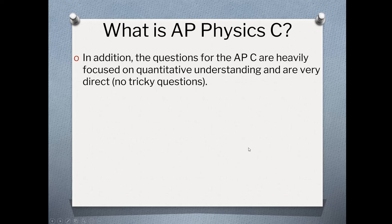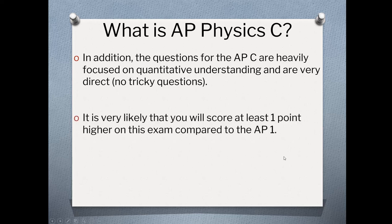Now, another reason why the APC exam is so much better than the AP1, and why a lot of kids tend to get 1 point higher on it compared to the AP1, is that the questions tend to be focused solely on quantitative questions, and there are no tricky questions. If they ask you for the math, they're looking for the math. That's it. There are no tricks in the questions. Everything's laid out on the table. You can easily run through the questions. Like I said, most people tend to score 1 point higher on this compared to the AP1.